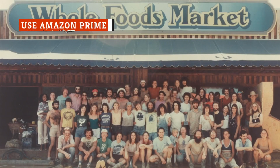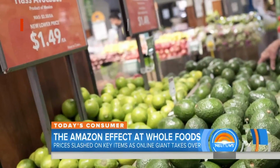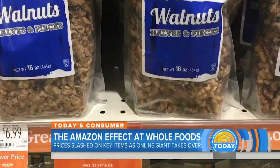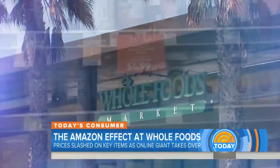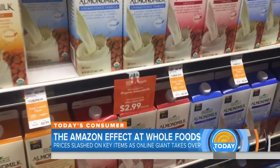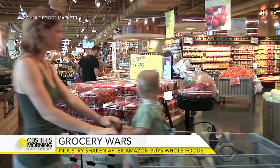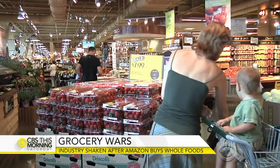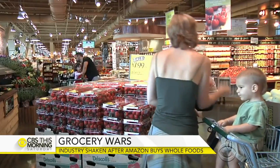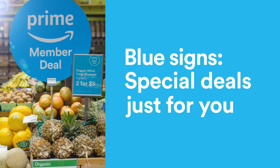Whole Foods may have started as a relatively small grocery store with less than 20 employees, but these days the natural grocer is owned by Amazon, meaning it's run by one of the most powerful companies in the country. This is a very good thing for bargain seekers because shoppers who have an Amazon Prime account can actually get special discounts and deals at Whole Foods locations and on Whole Foods items online. Prime members will get special deals throughout the store. Just look for the blue signs that denote those deals.